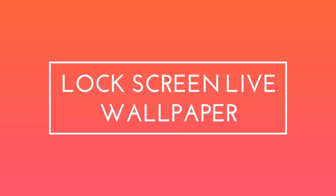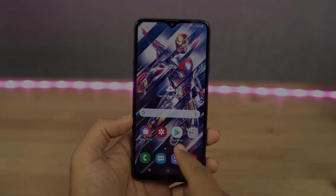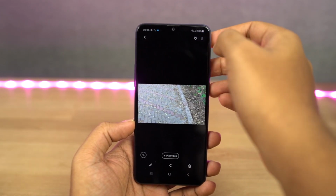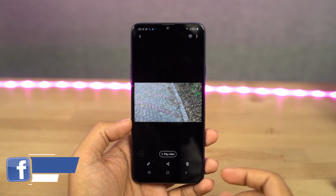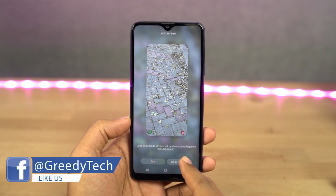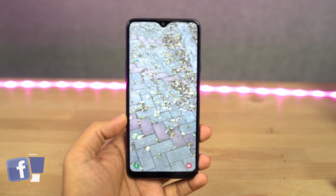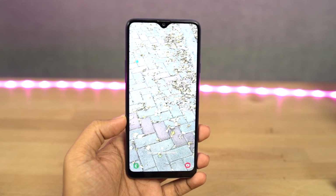Next we have lock screen live wallpaper. On this phone, we can also set a video as a lock screen wallpaper. You can use any video as a lock screen wallpaper, and if the video duration is too long, you can also edit it before using it. For better results, use a high resolution video.